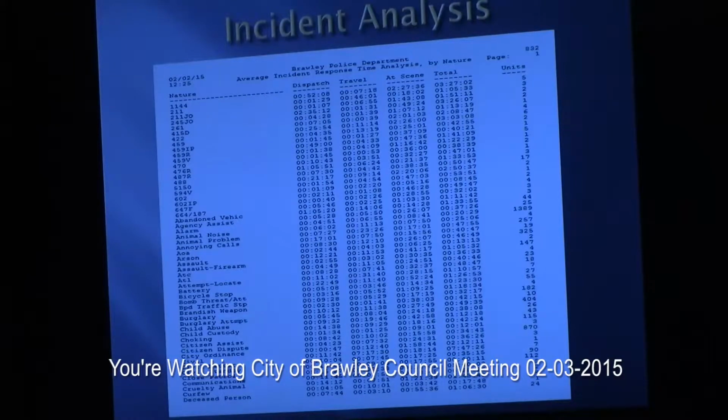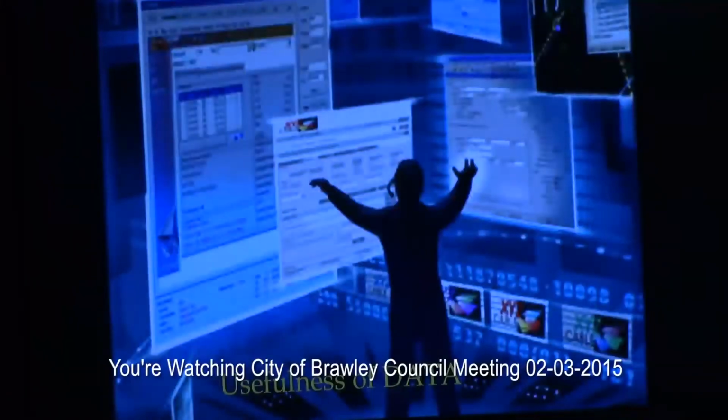All right, this is what we're customarily looking at, and it's no offense to finance, I'm just not a huge spreadsheet kind of guy. So I was thankful that with all this information we can pull reports out, but this is really hard to follow. This is a breakdown, once again, of average incident response times per crime. So depending on the crime, how long it took, just a lot of information.